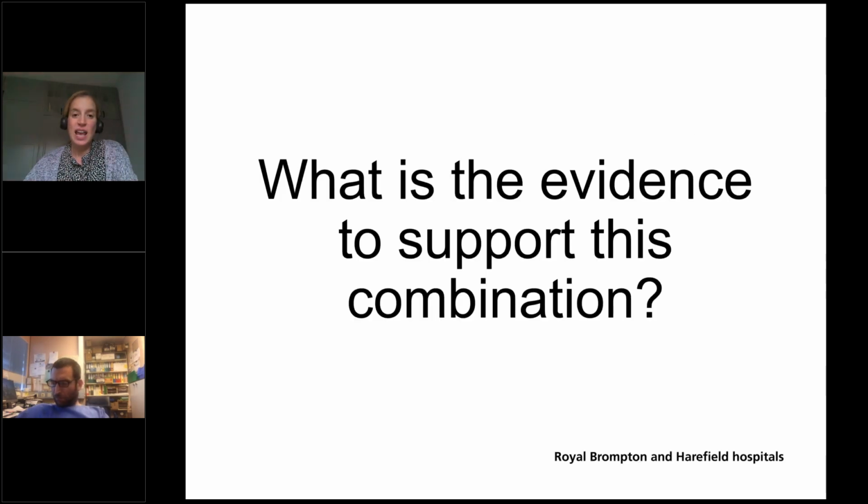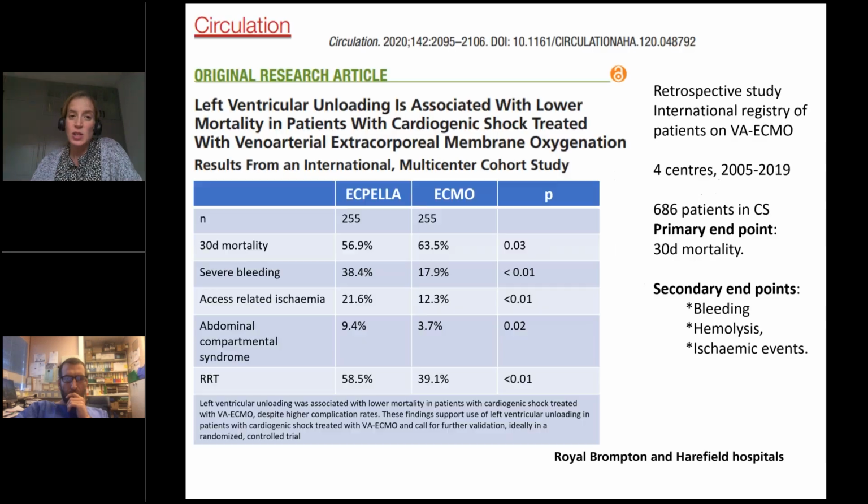Right, so what is the evidence to support this combination, this ECPella? I brought you a few articles that I thought were interesting and also show the evolution of how we have managed to reduce the complications related to mechanical circulatory support in centers who have a large volume of MCS throughout the years. So the first article is a retrospective paper published in Circulation in 2020.